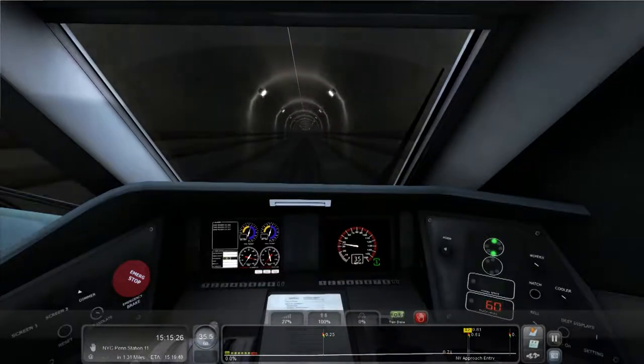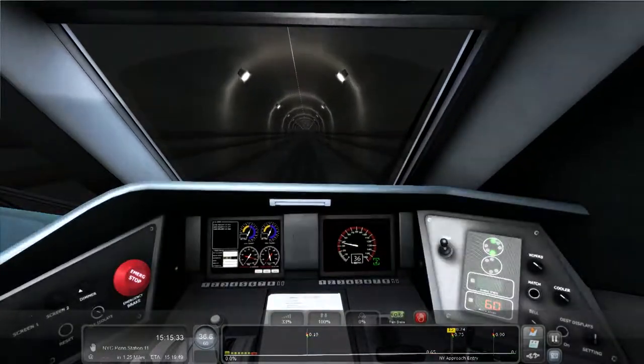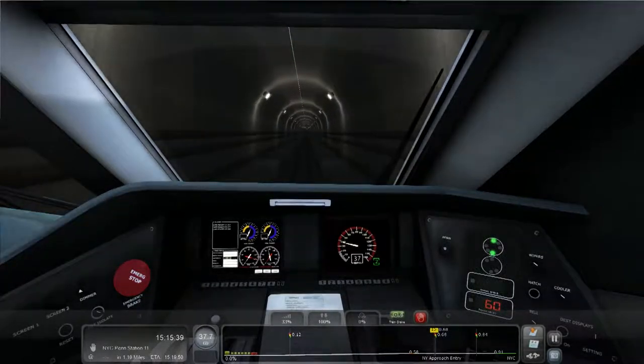36, I think, yeah, we're going to have to apply some throttle. Thing is, I don't want to go right the way back up to 60 because I'll never slow down in time for the 15. I'm just not that good a train driver.